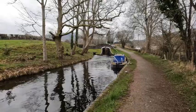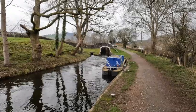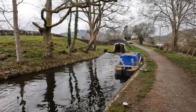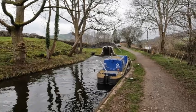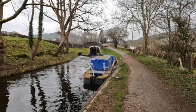And as is the custom on the Monmouthshire Brecon, the gates at the front have been left open, so a boat could simply drive straight in. If you were coming the other direction, you'd have to moor up the other side, close the front gates, and then fill the lock before you could enter from that direction.